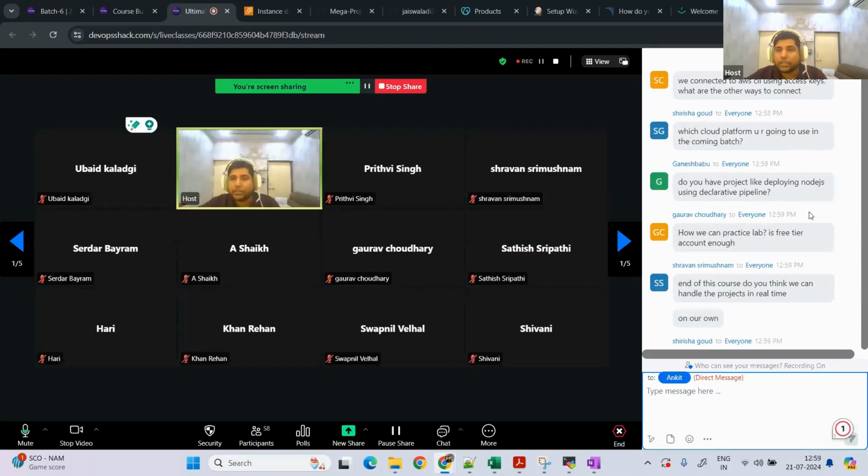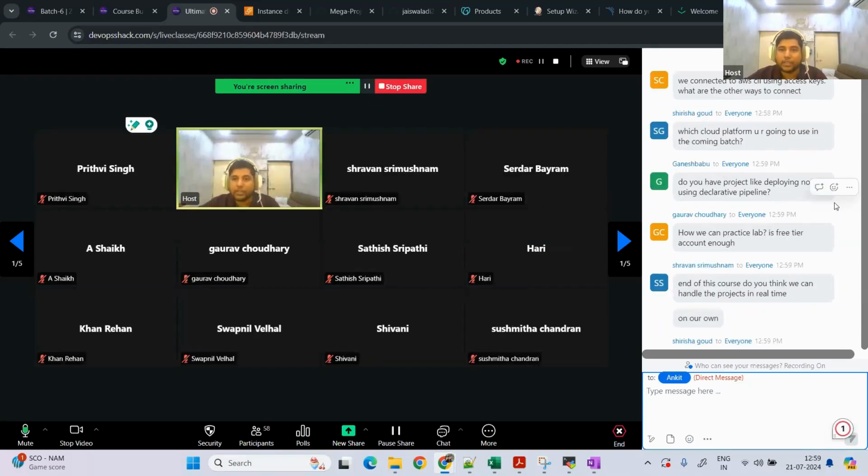The project like deploying Node.js, yes, Ganesh, we'll be having that as well. Gaurav, how you can practice the lab on free tier: you should create a free account, but if you want to really practice properly without getting any issues or without the VM hanging, you should take at least a T2 medium machine, which is going to cost, but the cost is very less. 50-60 rupees it will cost for one session. So it won't be too much.